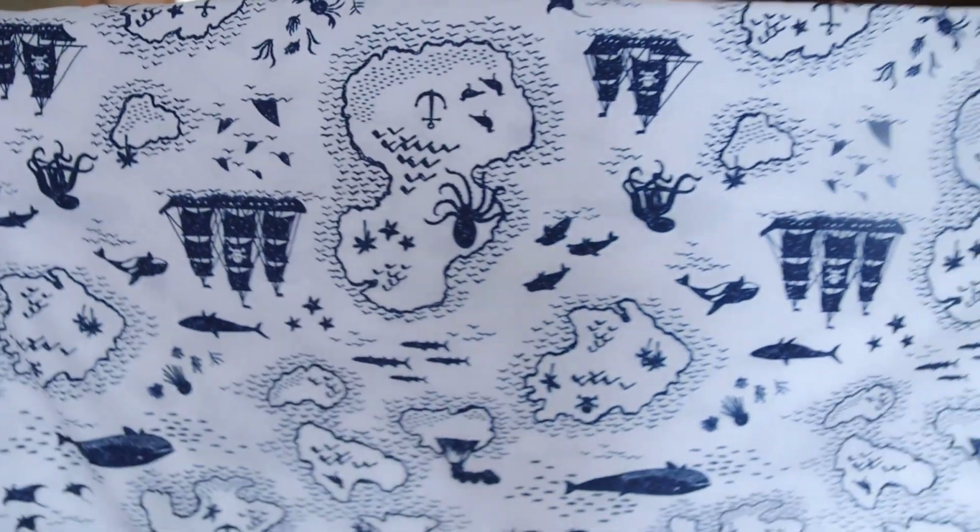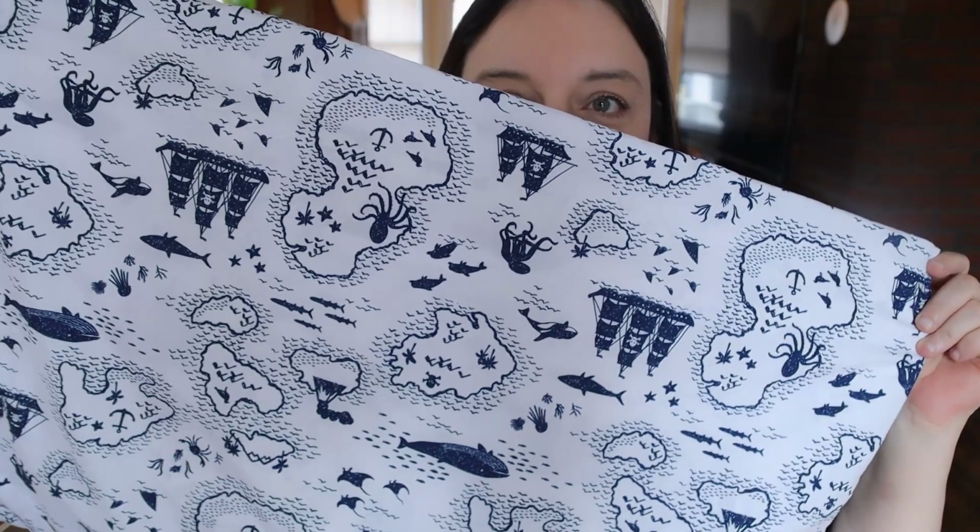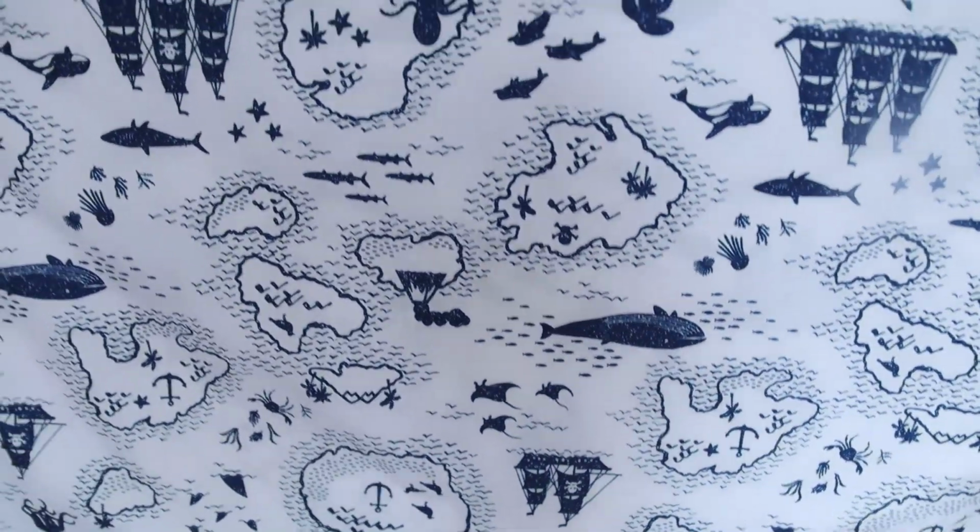Speaking of $1, I am nuts about pillowcases, like ridiculous. I have so many pillowcases, I could change our pillowcases every day, probably for a month, without laundering any of them, and still have pillowcases left. So look at this, $1. And it's ocean nautical theme, which is my absolute favorite.